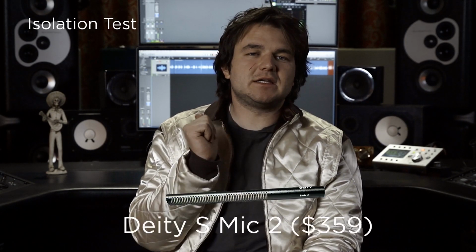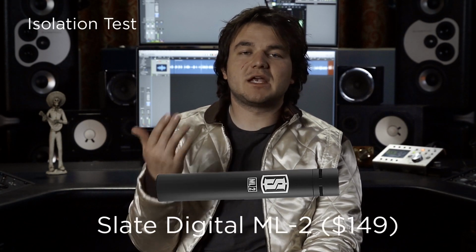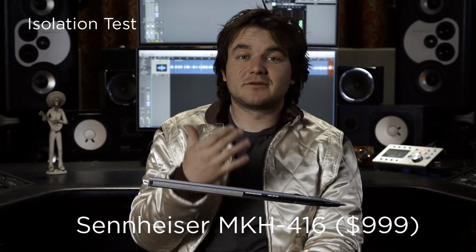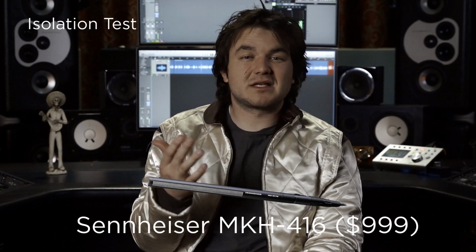Second place was the Deity, Sanken CS-3e, and the NTG-3. Last place on this one, we gave to the ML-2 and the 416, simply because the ML-2 picked up a ton of that reverb going on, and the 416 had that extra bass bump that really made it sound jumbly and messy and muffled.